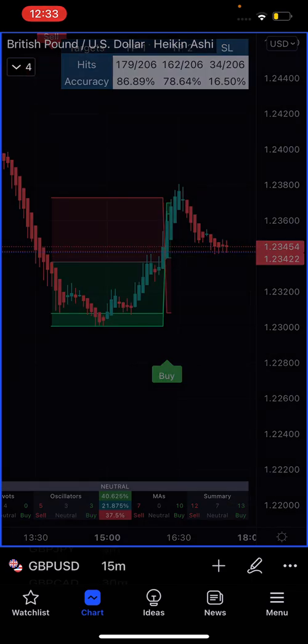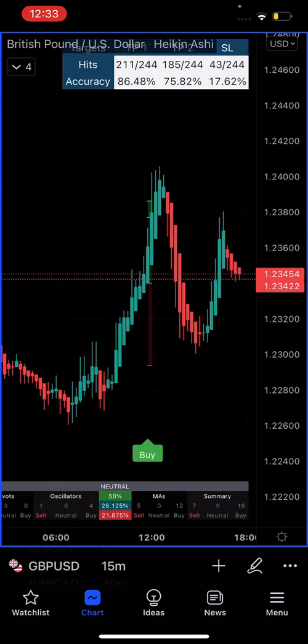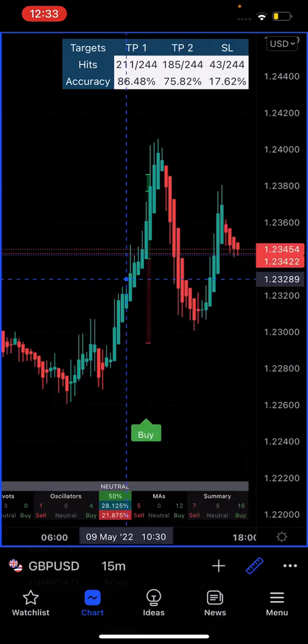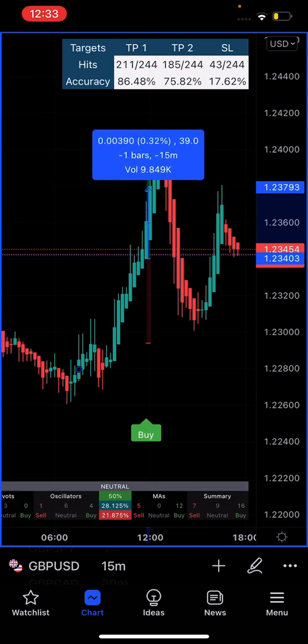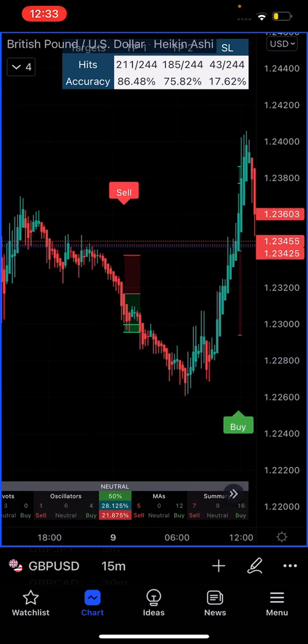And let's go to the 15-minute chart. You can put this all the way up to a 1-hour chart. So this is a 15-minute chart, and this is a beautiful trade. Hit take profit 1 and 2, 38 pips. Beautiful. So this is basically what it looks like on currencies.